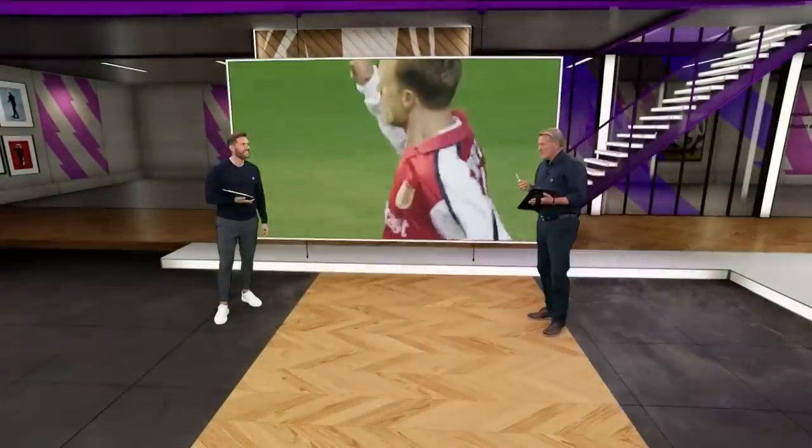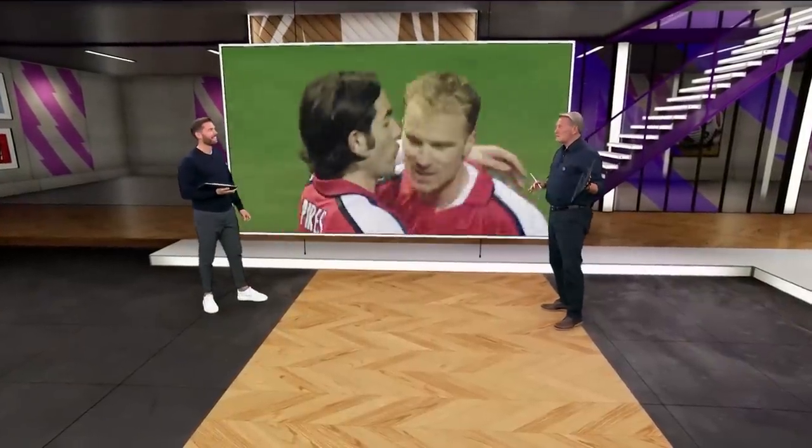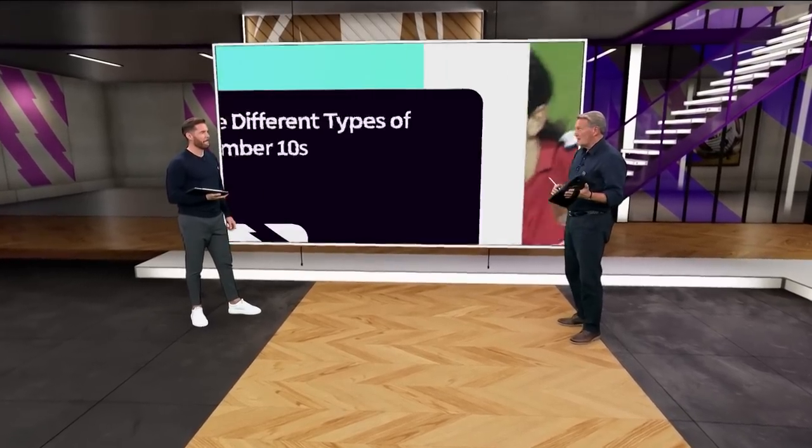You know, that's also number 10. You always think, like, you see how he pushed the defender off, the strength that he showed, not only mentally to get in the box, but physically. You have to look after yourself in that position. Yeah, yeah. Dennis was one that could look after himself, believe me.